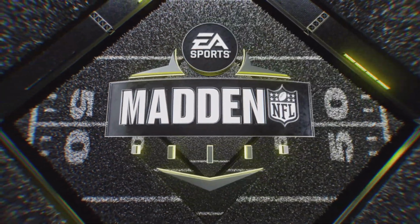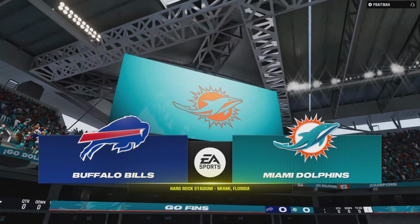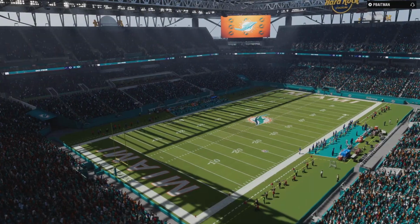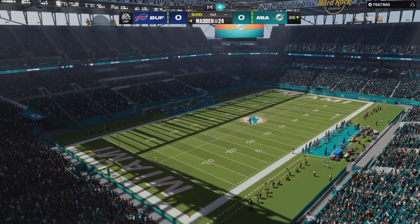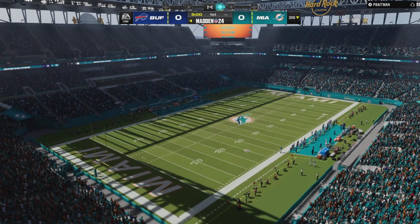EA Sports coverage of the NFL brings us to South Florida at Hard Rock Stadium here in Miami. Today, a fun matchup in the AFC East, as it'll be the Buffalo Bills taking on the Miami Dolphins.